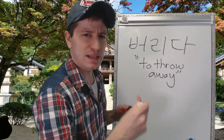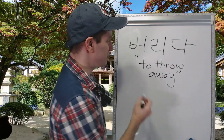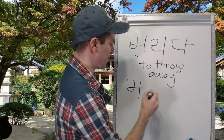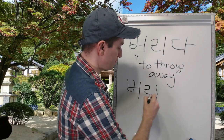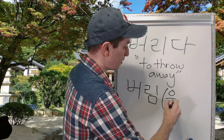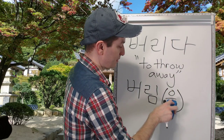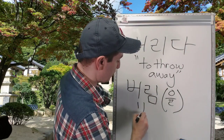Another thing about this verb that's not really in the lesson today, but if you're wondering what the passive form of this verb is, it's not 버려져다 or something like that. It's 버려지다. They say 버림, and then optionally the object marker, 버림을 받다.